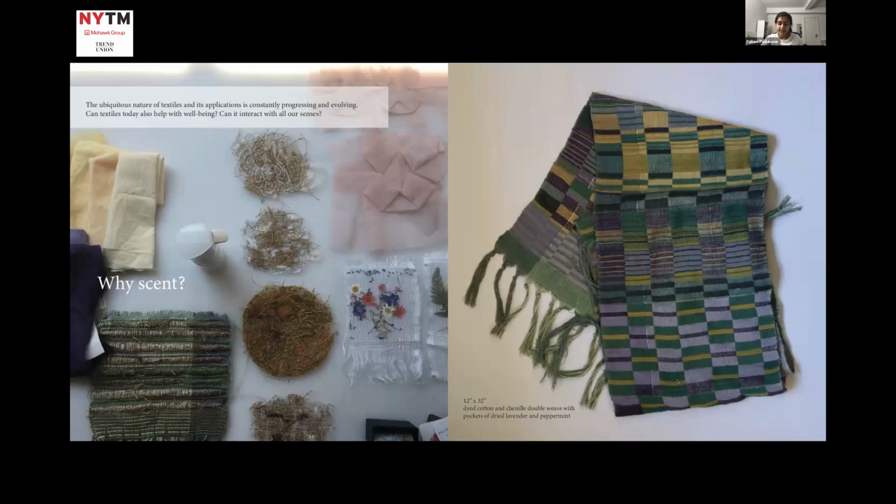The application of textiles is constantly evolving. I look at using textiles as a form of aroma therapy and a way to reimagine the fragrance industry and reconnect with nature. This piece on the right paved the way for my concept. It's a double weave with pockets of lavender and peppermint and made me think about how powerful the sense of smell truly is. It's a catalyst that can trigger intimate memories, a mood uplifter, and can create an illusion of time and place.